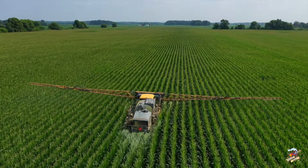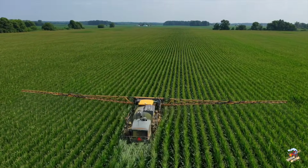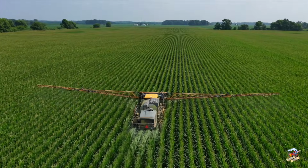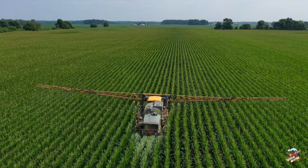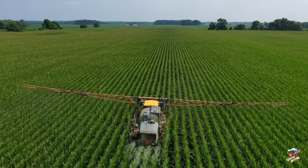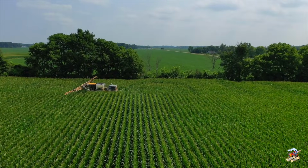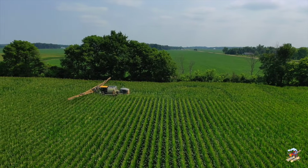Anyways, I guess an advantage of doing it this way is a lot of farmers do have their own self-propelled sprayer, and if you have a high clearance like this, you can come in here and apply this yourself. The only thing you risk is you are going to run down a little bit of corn. If you have any washouts in your field or anything like that, you may not see them until it's too late. Where with an airplane, you're flying it on, you don't have that risk.